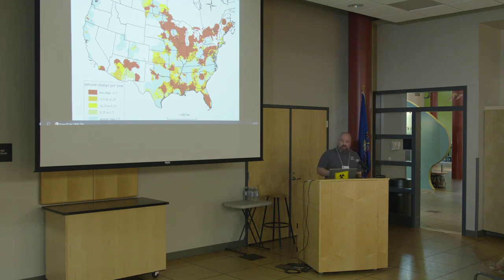This is a Breeding Bird Survey map. Red is bad, where populations yearly in the last 50 years are declining more than 1.5%. You can see it's not a latitudinal trend. It's all over the place. There are places that are doing great, with 1.5% gain annually, right next to places that are doing terrible. So we're trying to figure out all of the factors at play.